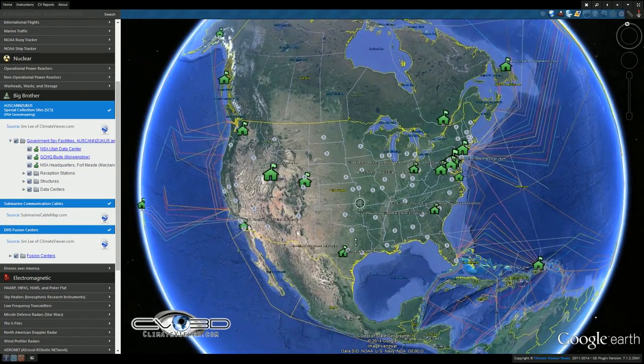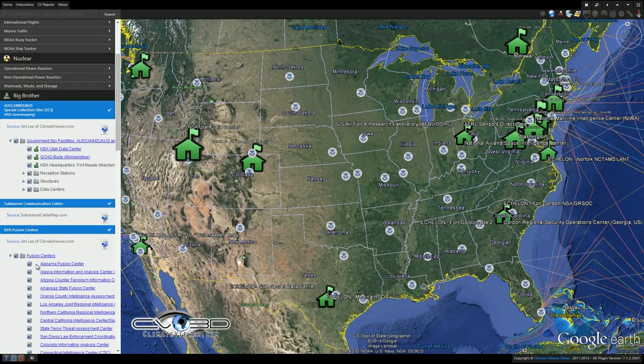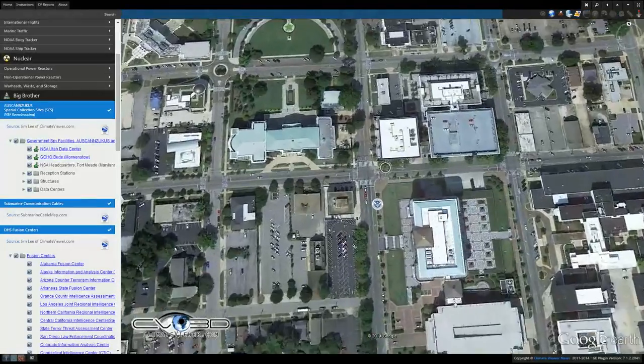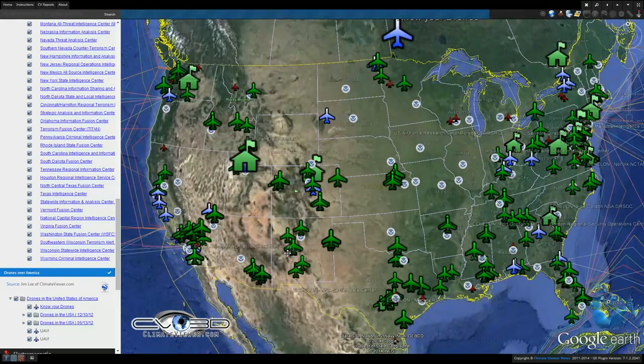Department of Homeland Security fusion centers. As you can see, these are fun little centers where your local police department will report directly to the federal government and tell on you. You gotta love that. So with the fusion centers, we also have drones over America.